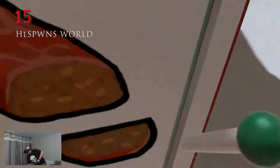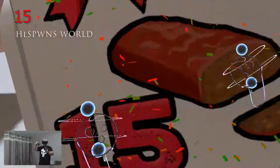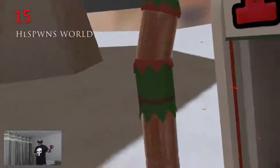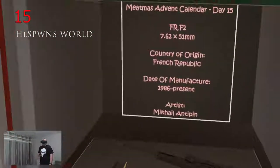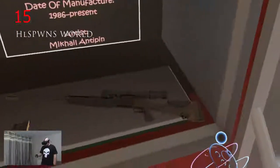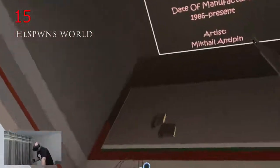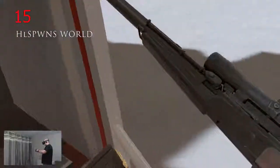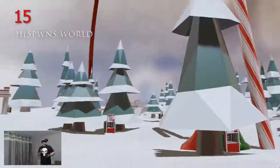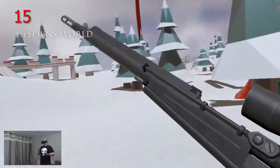Come on. Whoa, I like this. This is looking good. This is from the French Republic, and this is an FR-F2. A sneaky rifle. Right, spin this round. Let's get some good to shoot.